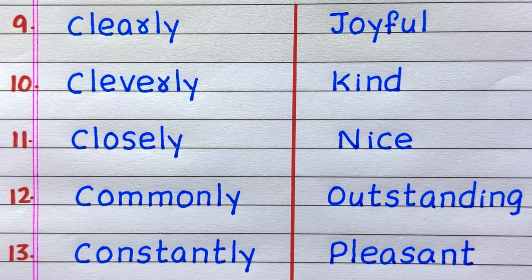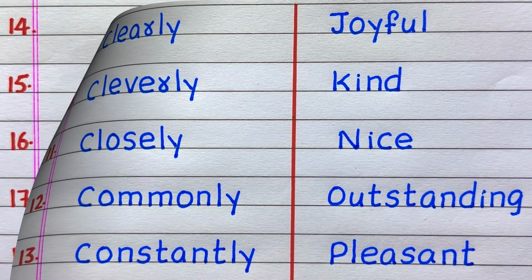Ninth example of an adverb is clearly. Tenth, cleverly. 11th, closely. 12th, commonly. 13th, constantly. Ninth example of an adjective is joyful. 10th, kind. 11th, nice. 12th, outstanding. 13th, pleasant.